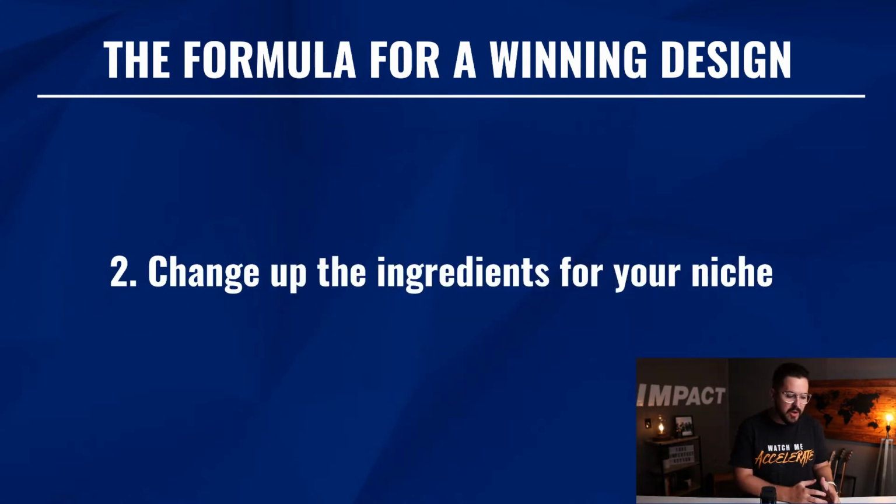And after you've found some popular designs or some trending designs, some designs that you want to model, you simply need to change up the ingredients for your niche, okay? So you need to think about, you find a t-shirt, you see some words on there. How could you maybe just change up some of those words for your own niche? How could you change up the color scheme or change up an element of it? You just change up the ingredients a little bit to fit with your niche, okay?